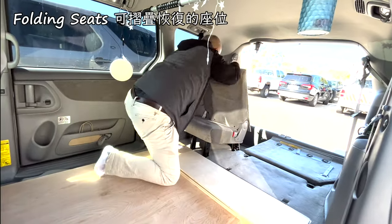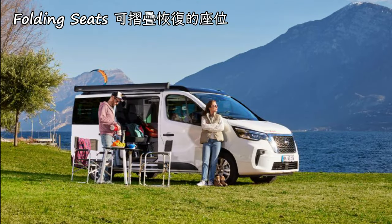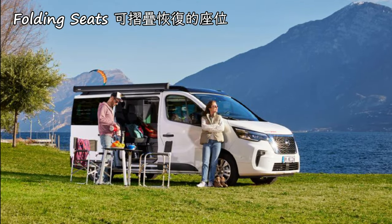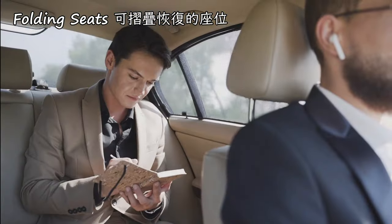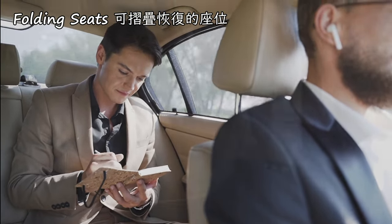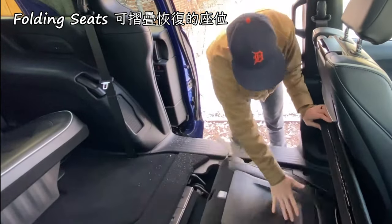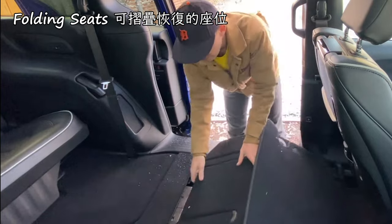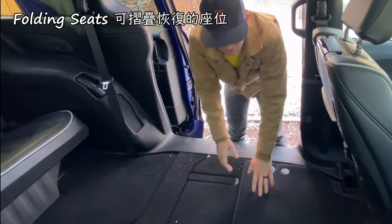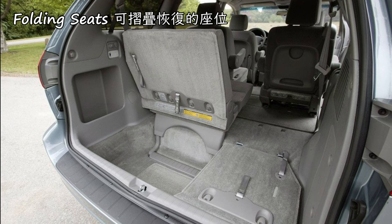Folding seats. During van life, it's typically just one or two people. However, occasional plans with friends or work situations requiring transporting colleagues might arise. Merely retaining the driver and passenger seats isn't sufficient. It's advisable to keep the original foldable seats intact for other passengers to use when needed. In van life, folding the seats creates a flat interior.